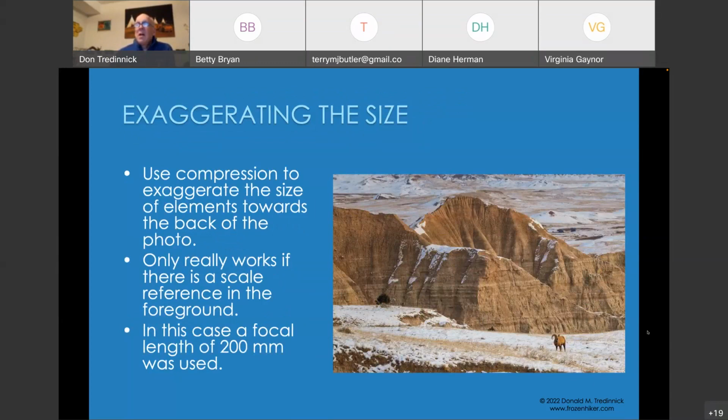This is a spot called the Ancient Hunters Overlook out in the Badlands, and everybody had told me for years this is the spot you go for bighorn sheep, and I had never actually seen one at this location. I'd seen a lot of others in the park, but never here. And this one morning, lo and behold, there just happened to be one. But I really needed to also show the background, and make those formations look a lot bigger than they really are.